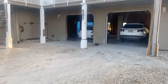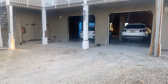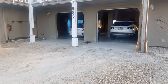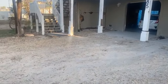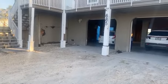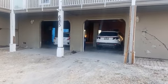Do you have any idea how high the water came up in your house? Probably 14 feet. Yeah. And all the way back. And then that was ruined. And see, way in the back, you can see there's another. The whole wall is gone back there.